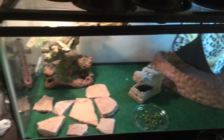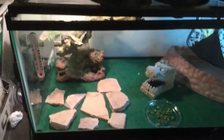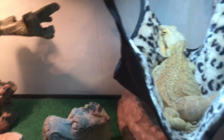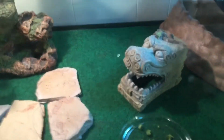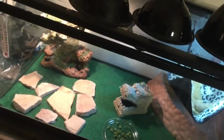Okay, so this is Dexter's cage. Like I was saying before, we just kind of have a basic setup. As you can see, Dexter's kind of laying in his hammock right now. Like I was talking about, I have a little hammock for him, and then that's his water bowl. I don't really have it filled up all the time just because the water will evaporate, but I have his little dragon head here, so he can easily get off of the hammock and into the tank itself. This is kind of an overview of it.